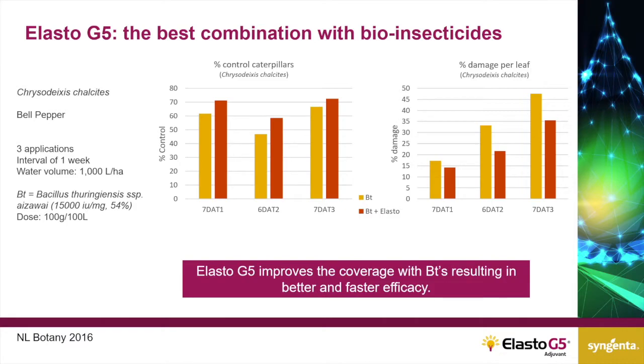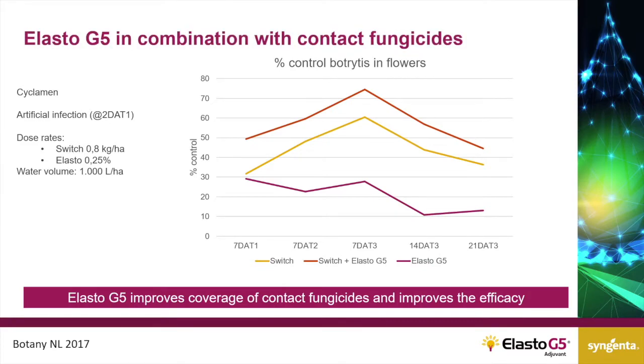Here's another trial looking at the same kind of thing. We're looking at percentage control here. So by using the BT in yellow, we see an improvement in control with the Elasto. Same as 6 days after treatment 2 and 7 days after treatment 3. So that's control of caterpillars. If we look at percentage damage, we can see we have reduced the amount of damage we are seeing by using the Elasto. So all good news, getting things in the right place.